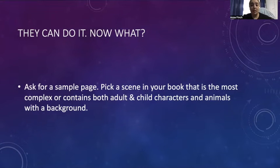Okay, here's why. Just because someone can draw a child, or illustrate a picture of a child fighting a dragon, doesn't mean they can draw an adult. Adults and children are very different. Adults and teenagers are very different. So they need to be able to draw all the things you need.